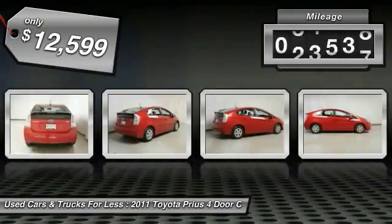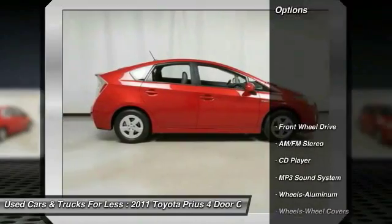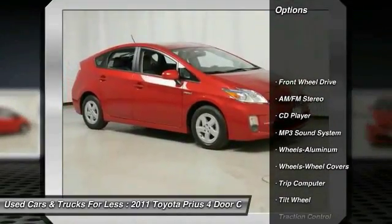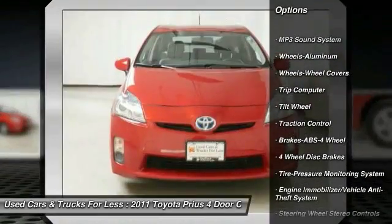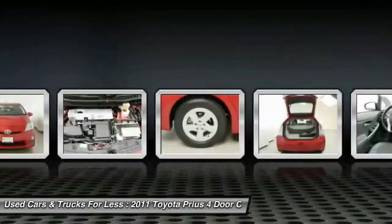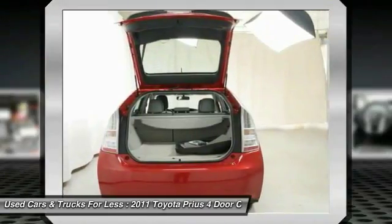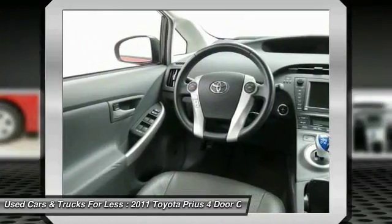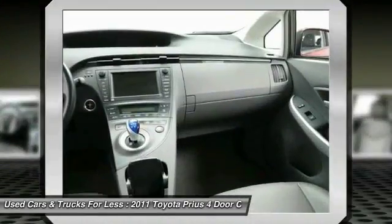This vehicle has less than 65,000 miles. Here are some of this vehicle's great options: traction control, anti-lock braking system, air conditioning, power steering, aluminum wheels, AM/FM stereo radio, rear defrost, FWD, climate control automatic, trip computer. Take this vehicle for a spin and see why so many shoppers are now proud owners.